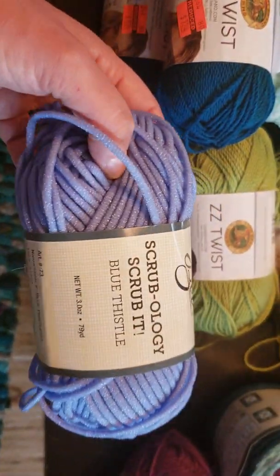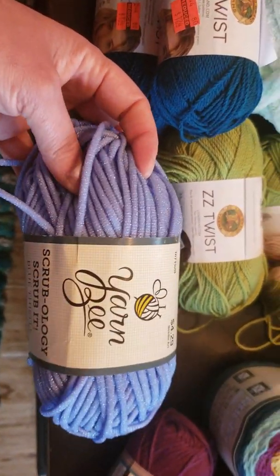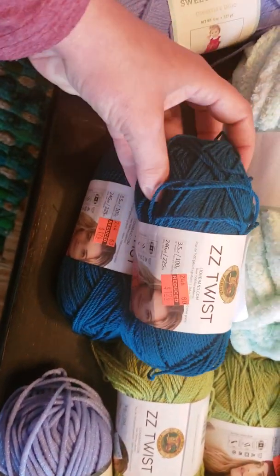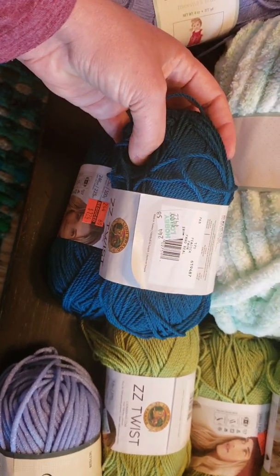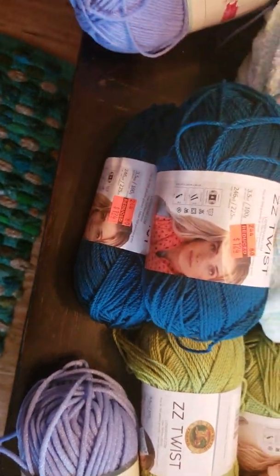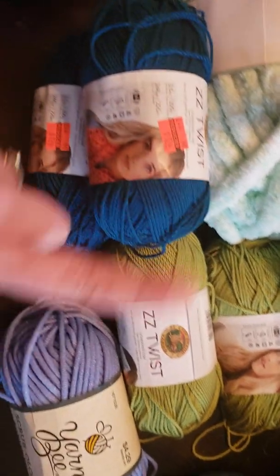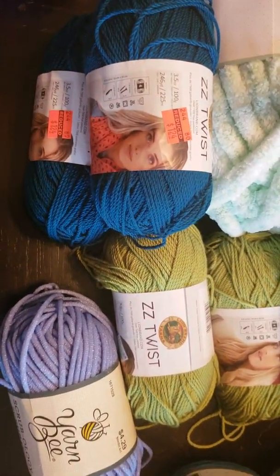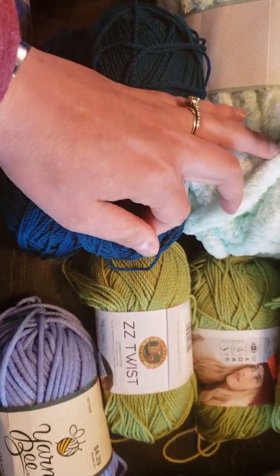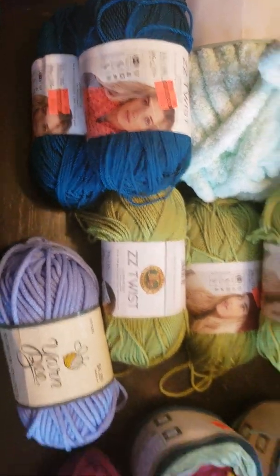This I did not get on clearance. I got this before the clearance, but I just wanted to try it, and it was such a cute color, so I did. I got ZZ Twist. I got 2 of these, and this does not show very accurately, but it's a gorgeous green blue. Anyway, 2 of these and then 4 of this. I have more of this that I've gotten, I think at Joann clearance or something like that. So I'm going to add to it so I can make something larger, because I've seen some wearables with it, because this is just gloriously soft. But so far I've been hoarding it.